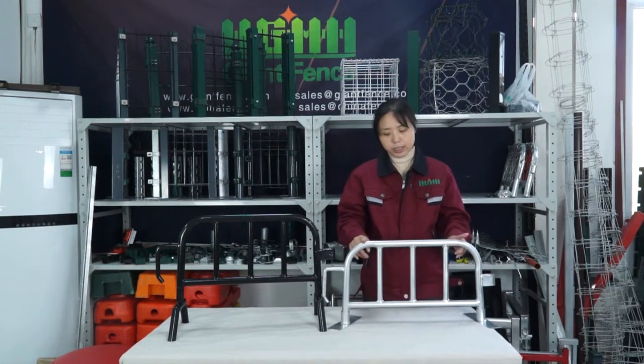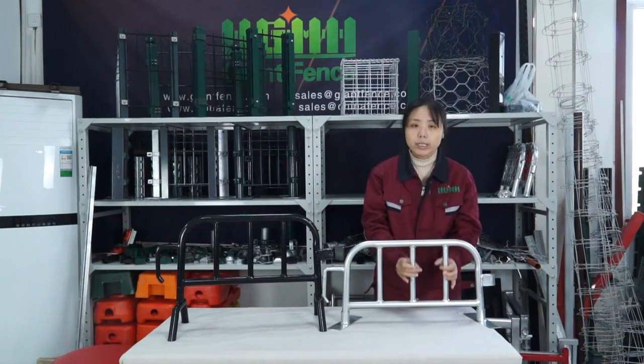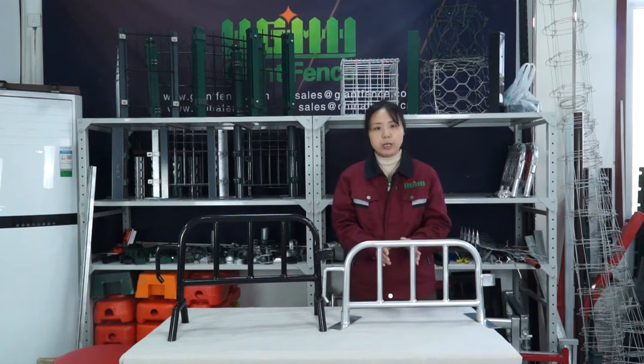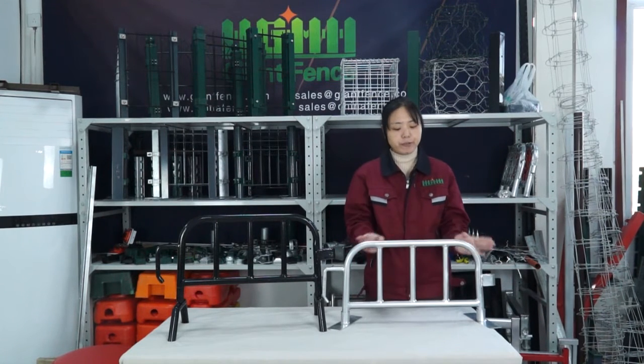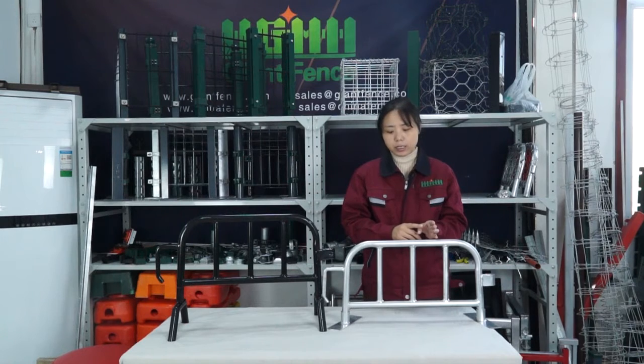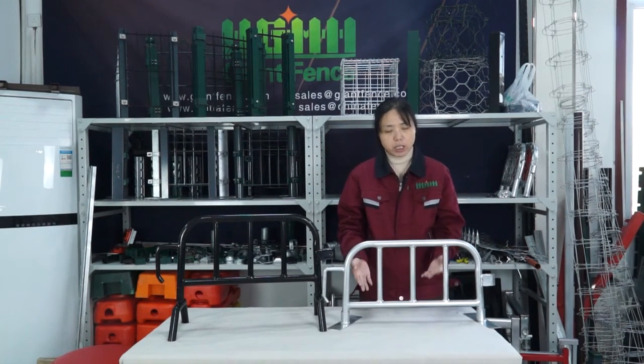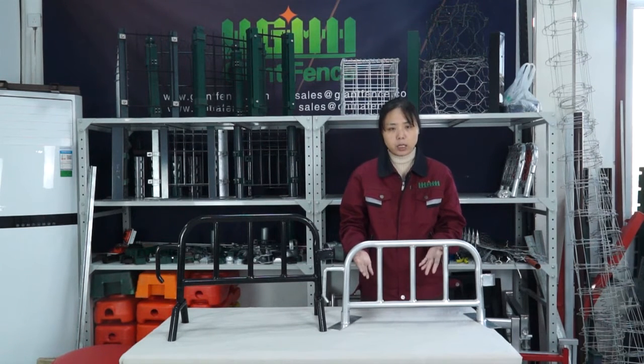The frame pipe thickness is thicker than the vertical pipe. It is always matched. For example, the frame thickness can be 1.5 millimeter, 2 millimeter, 2.5 millimeter. The vertical pipe we can match for each: it is 1 millimeter, 1.2 millimeter, 1.5 millimeter.